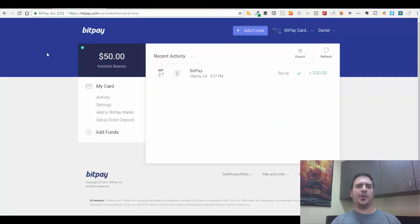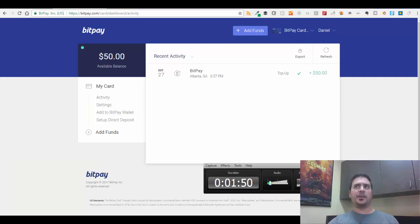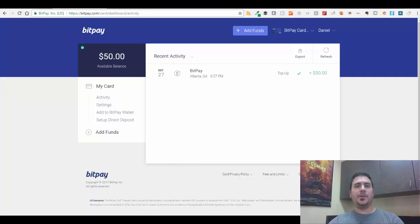So one thing I want to point out to you is when I first tried to transfer the funds from my Electrum wallet to the Bitpay card, I didn't add a high enough transaction fee, and so it actually took quite a while for the funds to go from the Electrum wallet all the way to the Bitpay card. And so what I did is I actually increased the transaction fee, and then the Bitcoin transaction went right through, right? It transferred from Electrum to Bitpay very quickly.